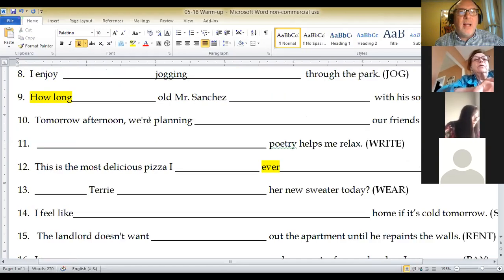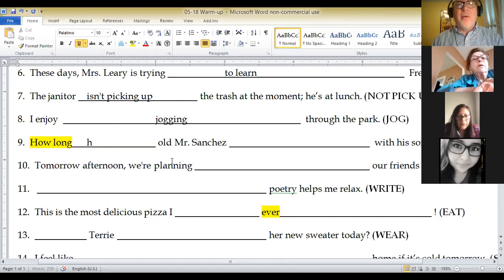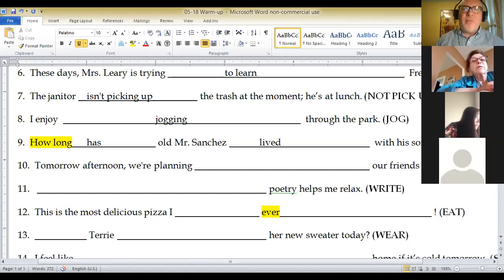How long, Mr. Sanchez, with his son's family? What can we say there? Has. Right. Remember, that's one from chapter 2, right? We use the present perfect: how long has old Mr. Sanchez lived with his son's family? How long has he lived there? Right, present perfect. For something that started in the past and continues until now. How long, for, since. We're going to have a big present perfect review lesson.